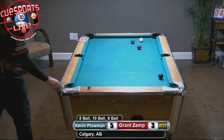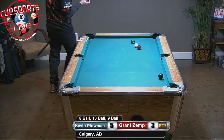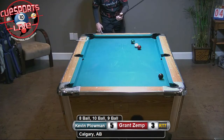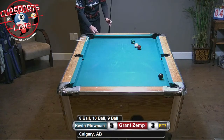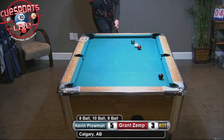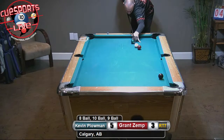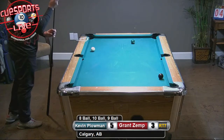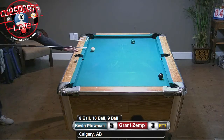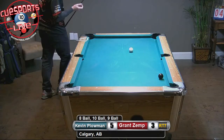I don't blame him for shooting the 2 there, but he's got the absolute worst of it, I think. Unless the 7 goes easily in the side. I'm not so sure it does. Tough little shot here. But he drains it, and this is going to get it to 5-4. Suddenly anyone's match again.